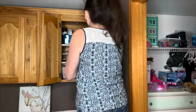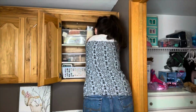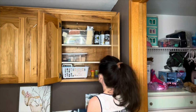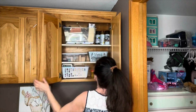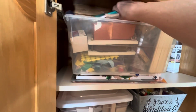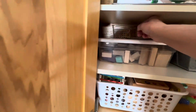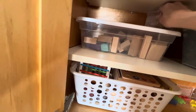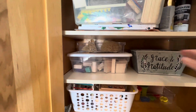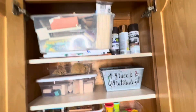I did have to take the paints out of that big clear bin, and then I ended up just stacking them underneath the bin because they were too tall and would stick up too high if I had left them in there. There was a cute little clear tray that had a lot of paintbrushes in it, but they didn't fit. They kind of hung over the side. So I just put them in the big one, and then I just left the little sponges in the little clear one and stuck them right on there on top of the blocks. And there you have it. That's the final look.